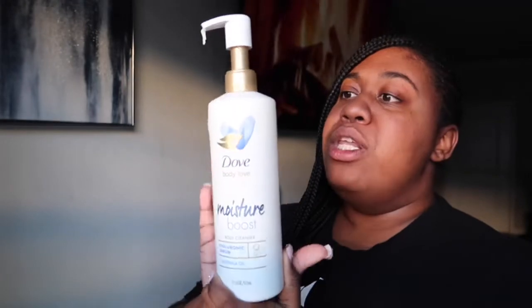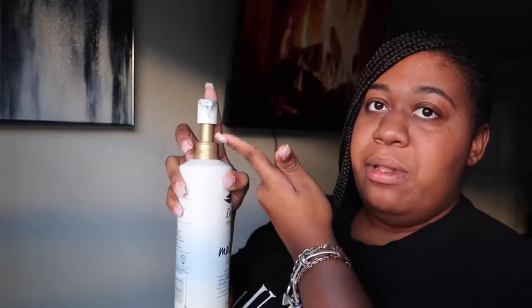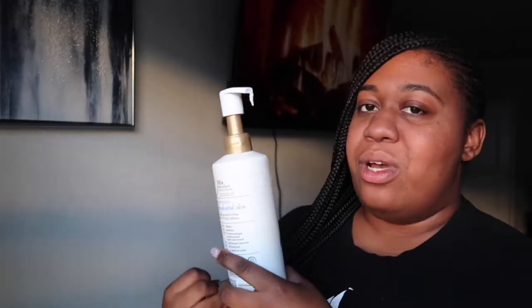But before, I only used this occasionally because I didn't like how it smelled. Even when you get it, you can see some of the product dripping down from the top, and it's milky. It's really creamy and milky. It's not like a body wash that will suds up or that's really thick. It's really cream-like. I can't really explain it, but yeah.